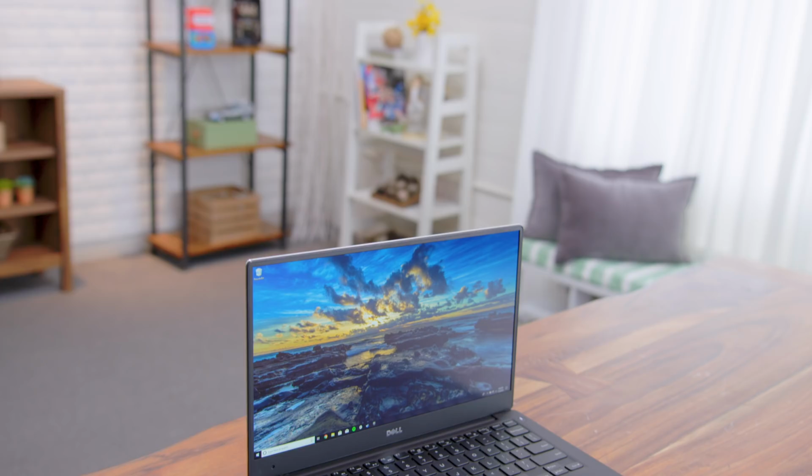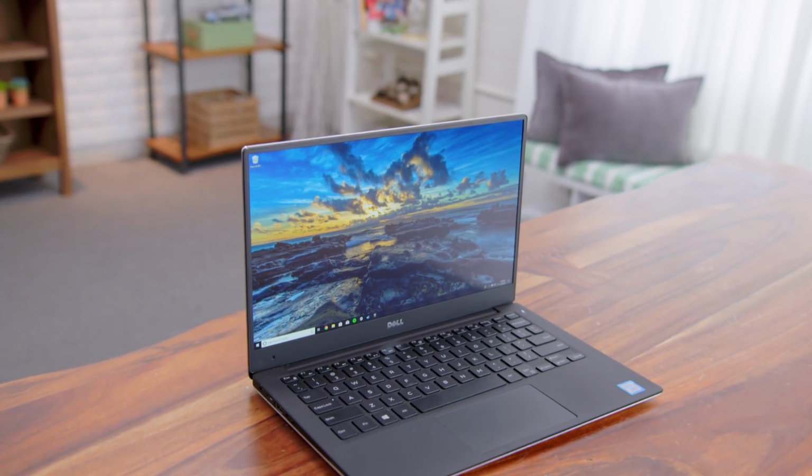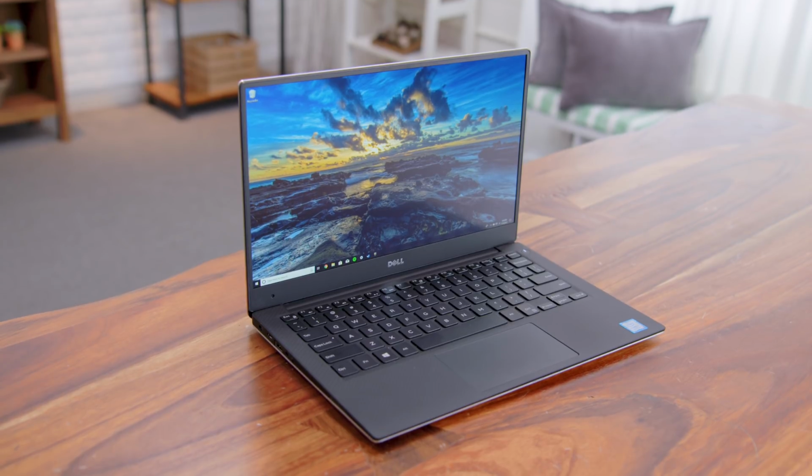For context, this is the Dell XPS 13. Now it's going to be the late 2017 model, which means that even though the hardware is slightly different compared to the 2018 edition, it is going to have very similar specs, but surprise, surprise, this guy is going to cost a whole lot less.